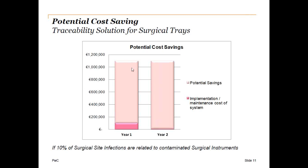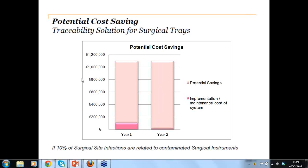The main causes of, say that again? What are the main causes of surgical tray infection? Surgical site infection. Tray infection. T-R-A-Y, tray. Okay. What are the main causes of surgical tray infection? I'm going to interpret that question as a surgical site infection. Correct me if I'm wrong.